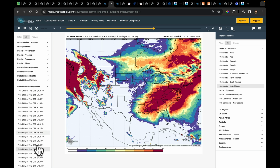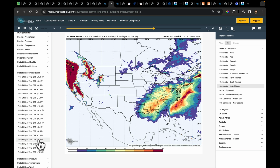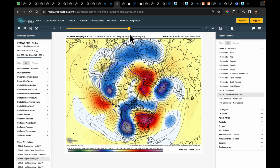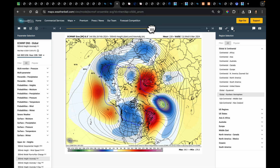Who has the high probability of getting over 1 inch? There you go. And over 2 inches of liquid in the west. Okay. All right, from here, take a look. I'm going to get you out a week on the upper level height pattern, and then watch this. This is the 4th. Here's that next system. That one rips through. 4th and 5th go straight toward Minnesota, Ontario.